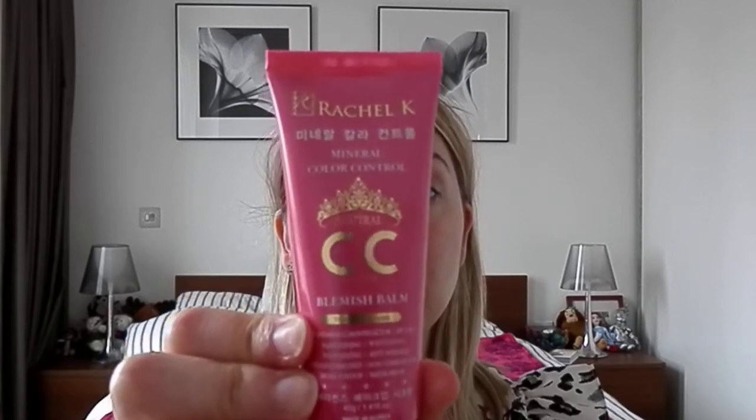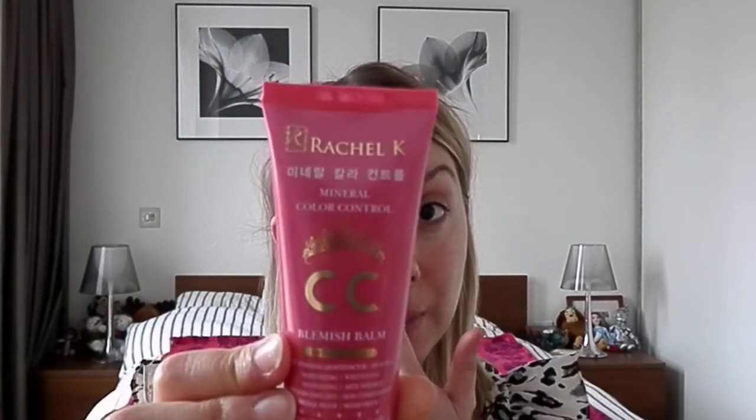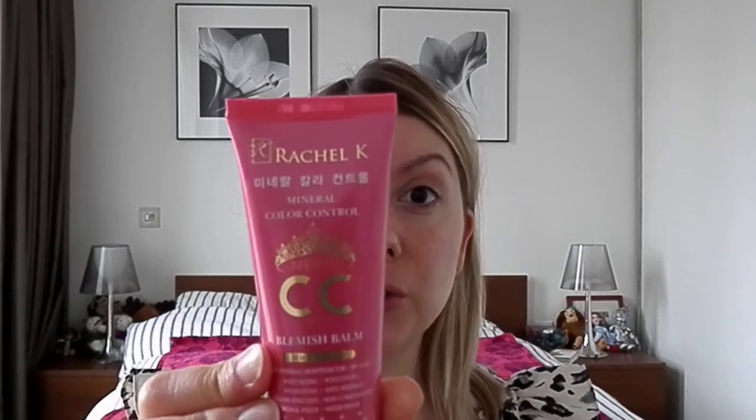So I'm going to start off with Rachel K CC Balm. This is really good actually. I've only used this a couple of times, so I quite like it. This is the one in neutral. A CC cream is a colour corrector, so it corrects the tones in your skin, but also has a lot more coverage than a BB cream and has a lot more skincare benefits than a BB cream.